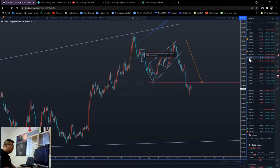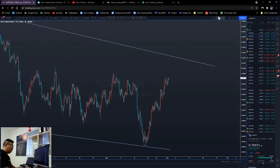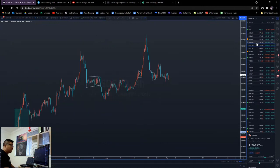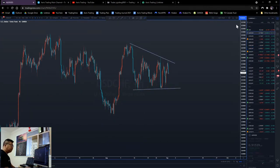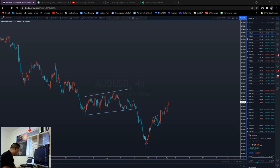Other than that, I don't really have other dollar pairs on watch. So maybe an Aussie dollar or Kiwi dollar or one of the other dollars. I'm not in any dollar pair at the moment. But there is some question here, if I can take a look at these, Aussie dollar or maybe Kiwi dollar.